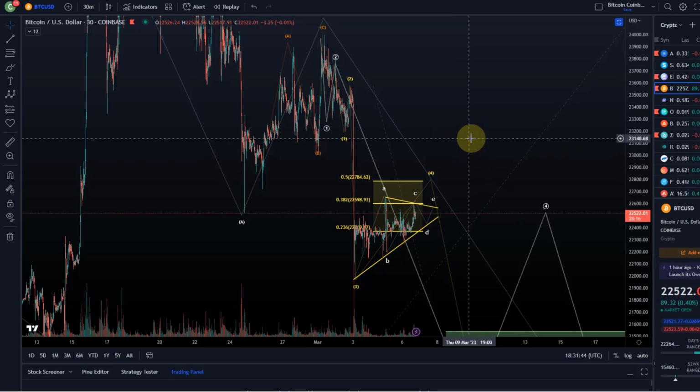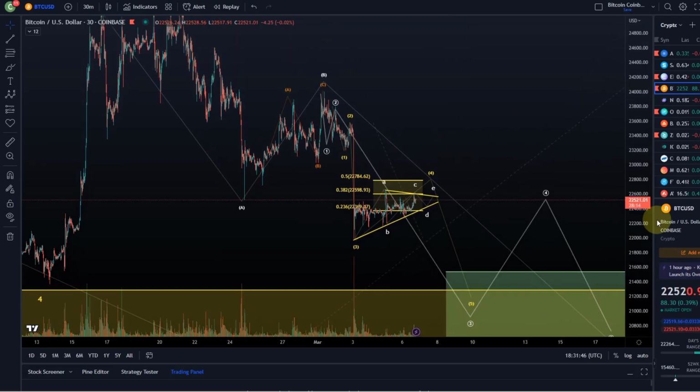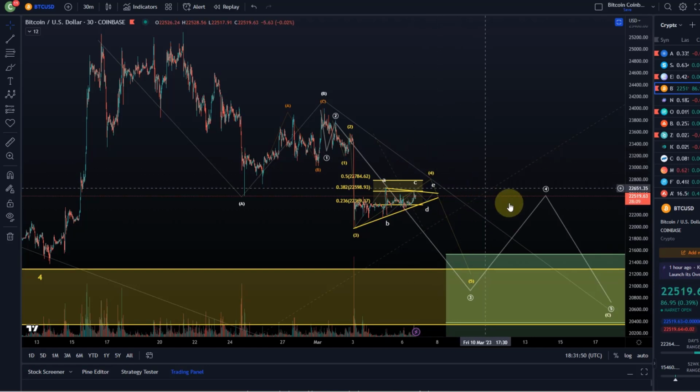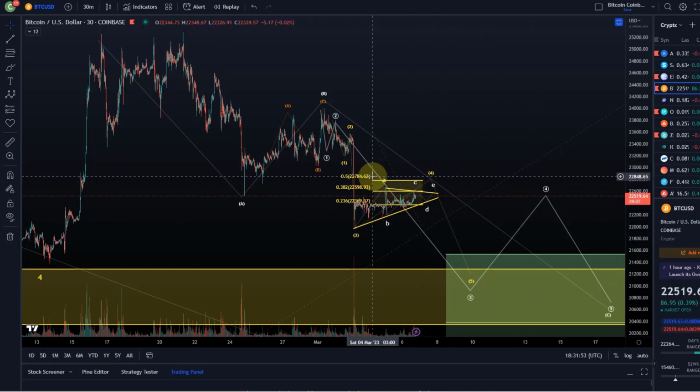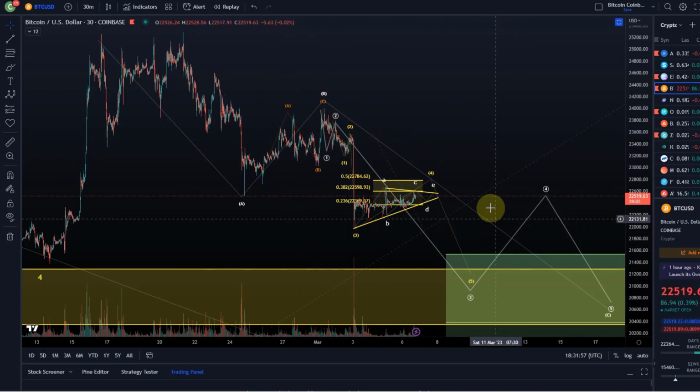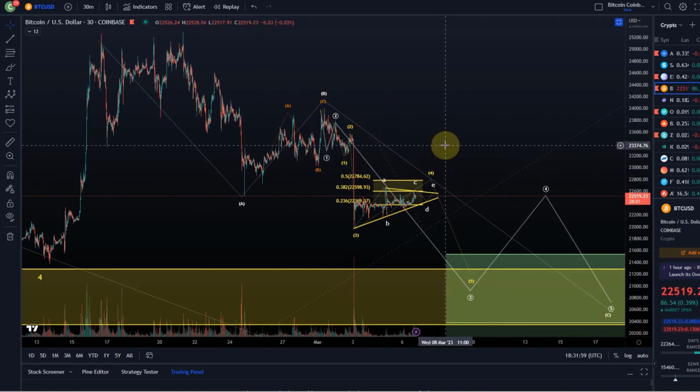But even then, it doesn't really fit in and wouldn't change much of the structures. It could of course always move in some kind of a diagonal pattern. But this can never be the primary expectation.